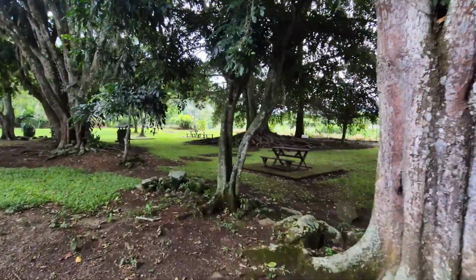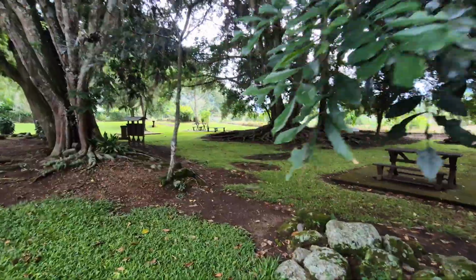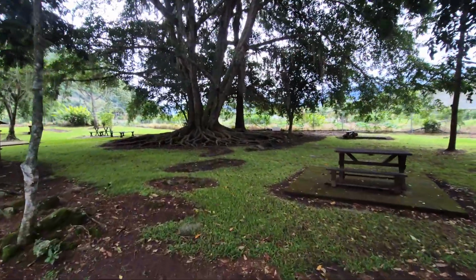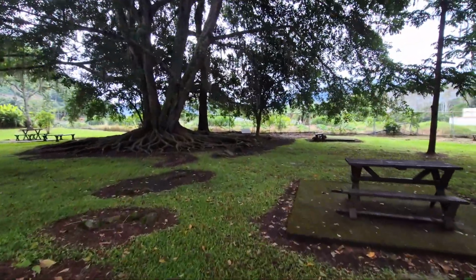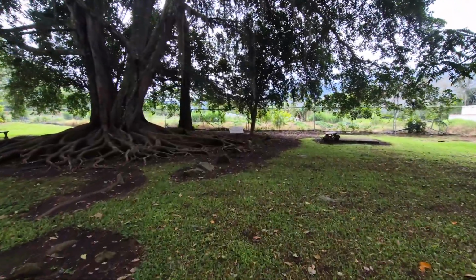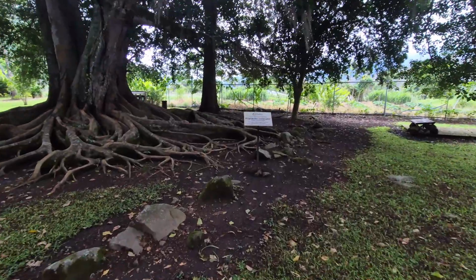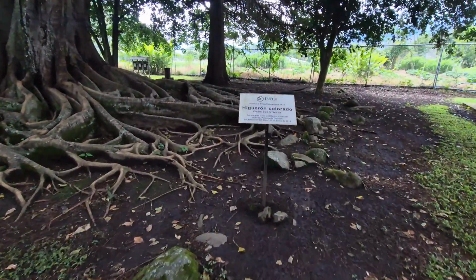This tree is something else. Look at the roots on it. And there's a sign on it, fortunately, to show what it is. Because I get comments sometimes and people are like, you should know more about it. Dude, listen, I'm just the guy with the camera. You're traveling with me most of the time. I'm learning as you are. Wow.